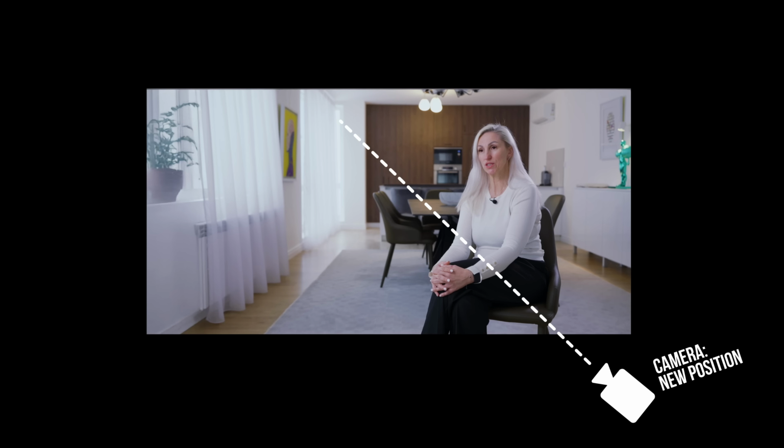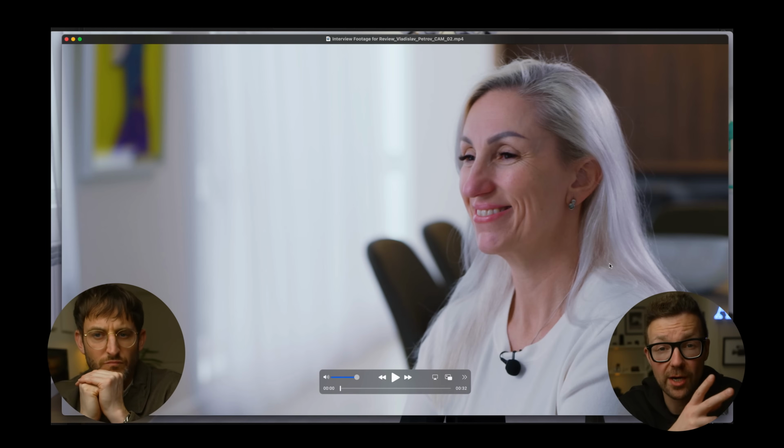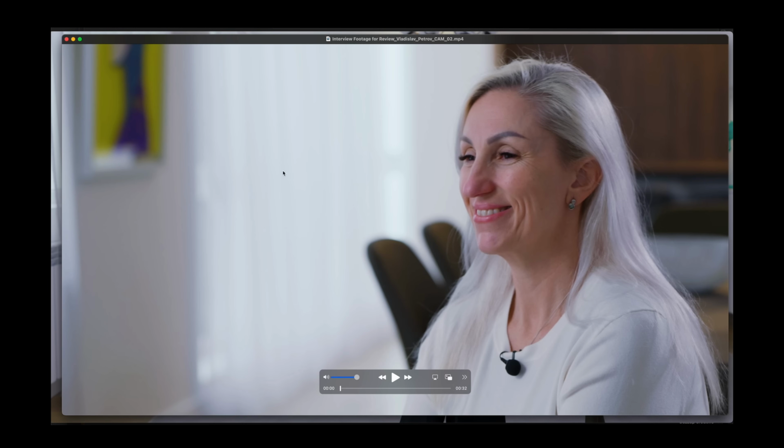And even if we go to the B camera, something I'm always looking for is something called checkerboard lighting, where you're maximizing contrast on the face. Essentially, if you look at someone's face, you'd have dark wall, bright part of face, dark part of face, bright wall. So you're looking for this dark, light, dark, light. What we have here is a really high background on the bright part of the face and a darker background on the darker side of the face.